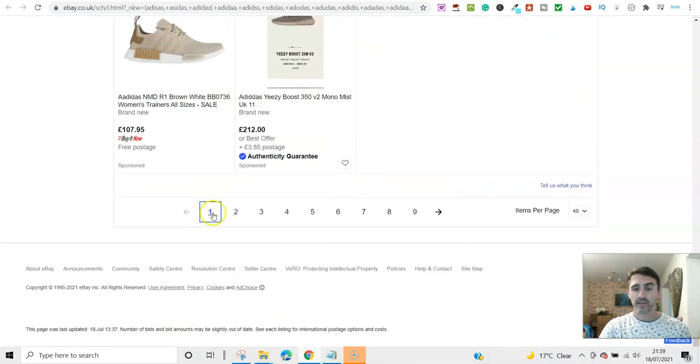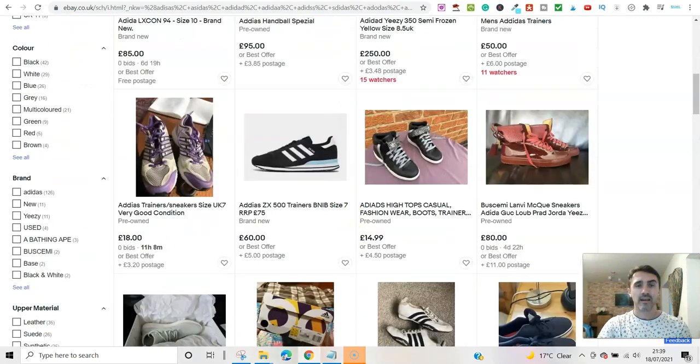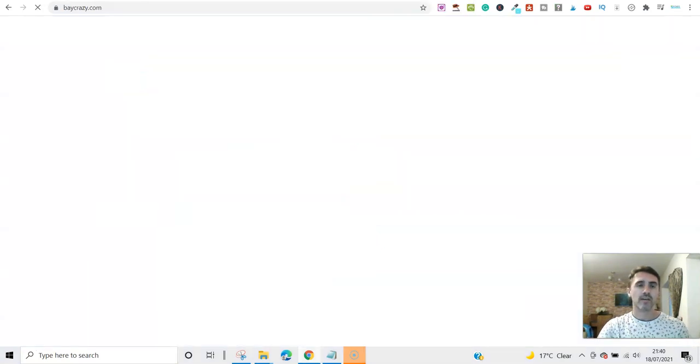And you can see this is just page 1. How many pages is there? A lot, I'm guessing. So that is the website there. That is called Fat Fingers. And look, I'll drop links below for you, so don't worry if I'm going a little bit too quick. The next website I'm going to share with you is this one over here.